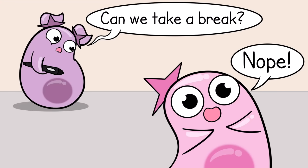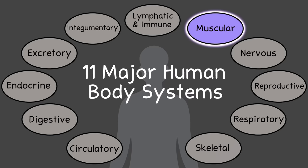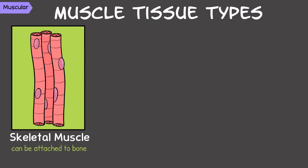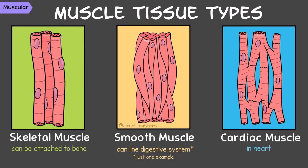Stick with us here. Number 7, muscular system. No bones about it. Your bones can't do much without muscle to move them. Skeletal muscle tissue, for that example specifically. But you actually have 3 major types of muscle tissue: skeletal, smooth, and cardiac. And they all function in many different areas of the body.